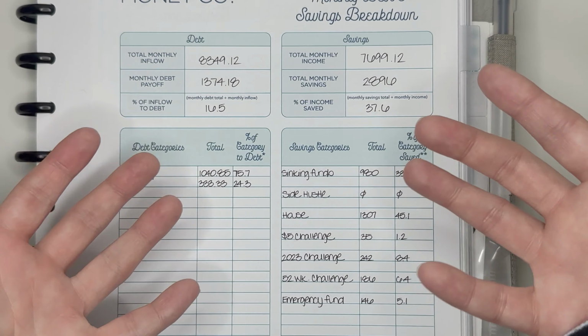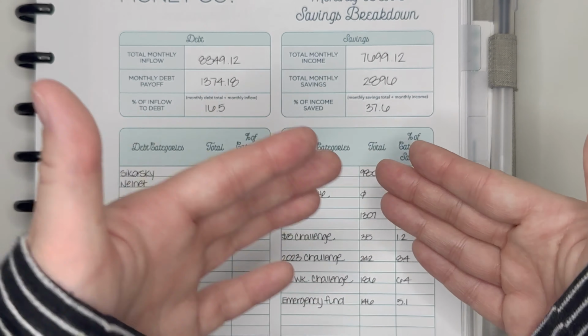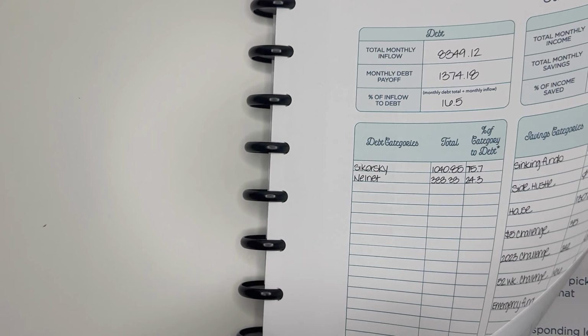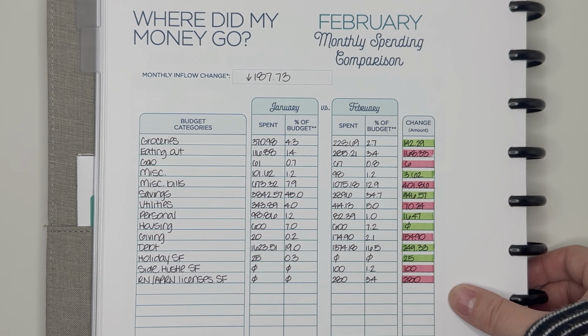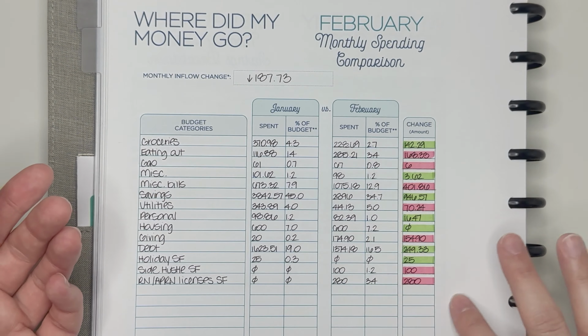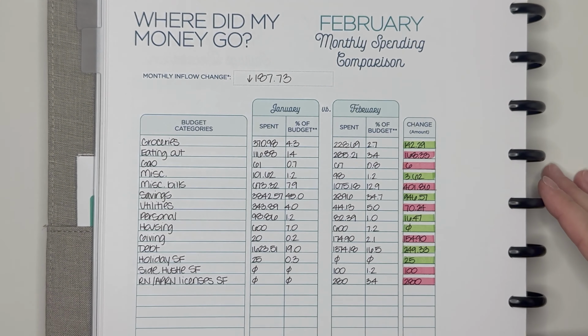So the two biggest amounts here are my house and my sinking funds, which to me are my two top priorities. So this definitely shows that where my money is going, that I'm saving, is aligning with my personal goals. Lastly, we are going to take a look at the monthly spending comparison. This is where I can look at my numbers from last month and compare them to my numbers for this month. Now, we do want to look at an inflow change because that can factor into what we see here. And my inflow did decrease by $187.73, so not a lot from January to February.